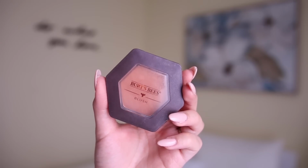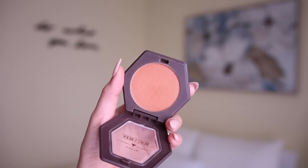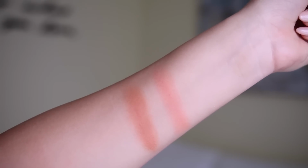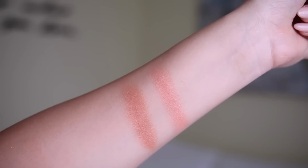it is my favorite. Blushes to date that I feel are super comparable to my favorite high-end blushes from Anastasia are these from Burt's Bees. So these are the Burt's Bees blushes, and my two favorite shades are Toasted Cinnamon and Bare Peach. They are just the perfect classic bronzy peachy blushes, which is typically what I always go for. These blushes pretty much match with any type of look that I'm doing, whether it's super dramatic or if I'm doing something that is cool tone, warm tone.